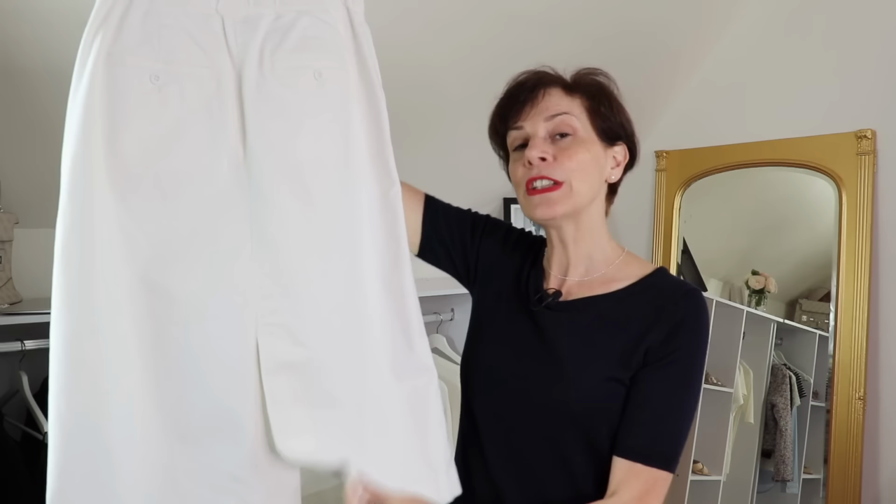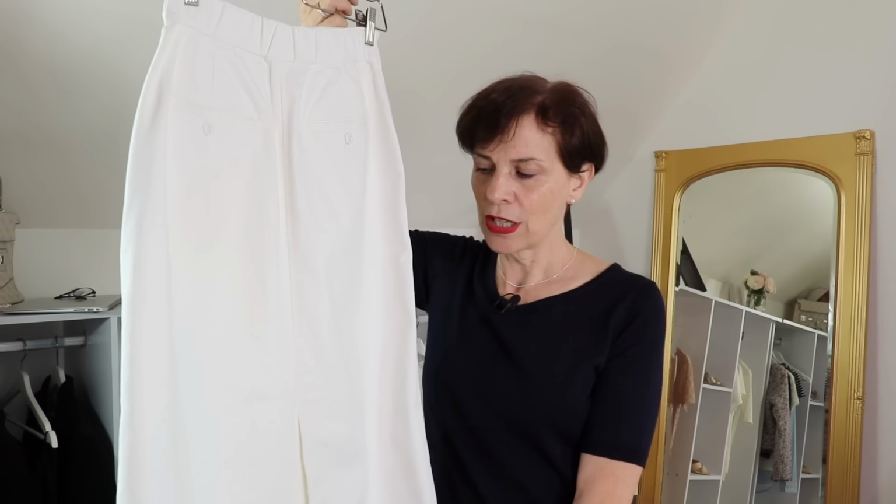At the back, it has a vent. So having a vent in a midi skirt or even a knee-length skirt is always useful, either at the back or the front, so that it prevents the skirt bunching up as you walk. When you create a capsule wardrobe, it is best to start with the main items that you want to wear. And it is usually a bottom, so a skirt, and we're going to have now a pair of jeans.